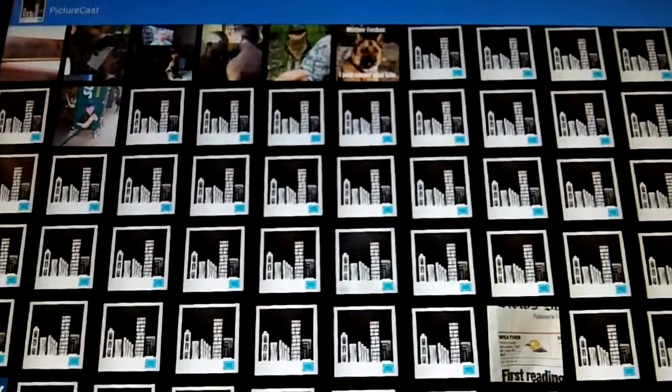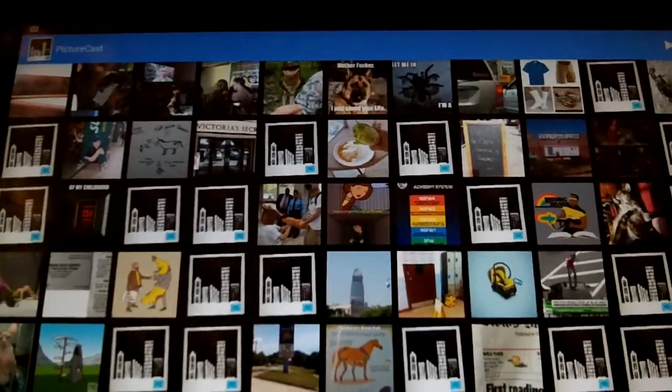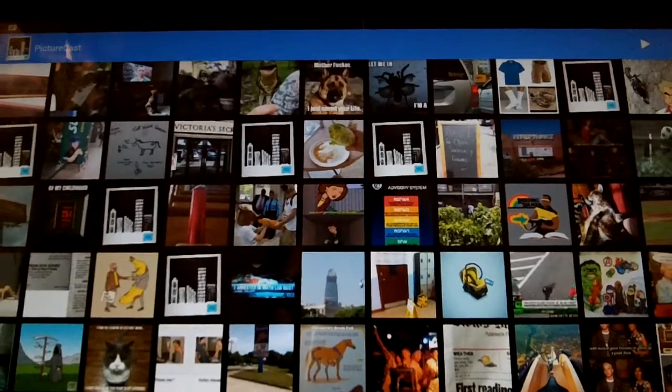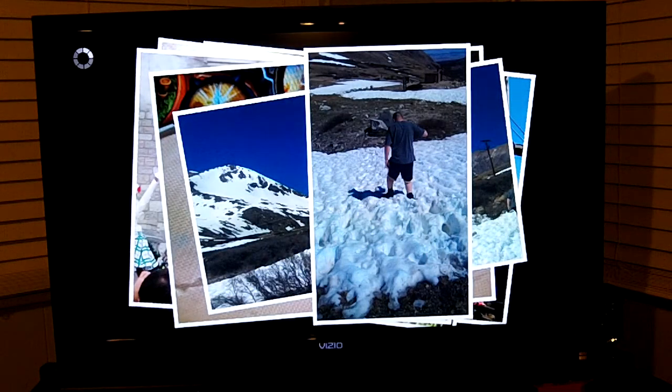And then here we'll see, this is /funny on Reddit, and sometimes you actually get a lot of animations out of this subreddit. So it's kind of neat to see the mixture of still and animated content in that same view. So, but again, happily throws it up there on the screen for you.